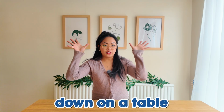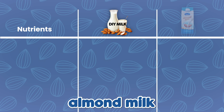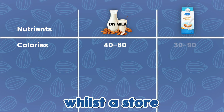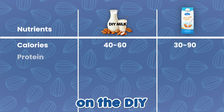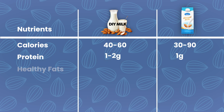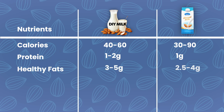So let's list down on a table a comparison of 1 cup of DIY almond milk versus store-bought almond milk. DIY almond milk has around 40 to 60 calories, whilst store-bought almond milk has 30 to 90. The protein in DIY almond milk is 1 to 2 grams, while the store-bought almond milk has just 1 gram. Healthy fat: DIY almond milk 3 to 5 grams, while the store-bought almond milk has just 2.5 to 4 grams.